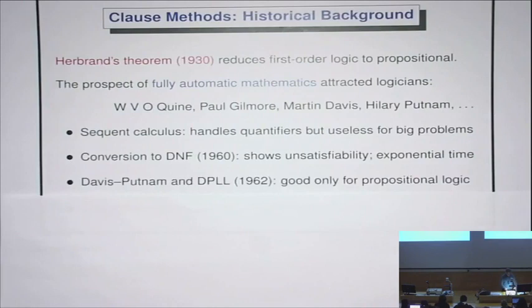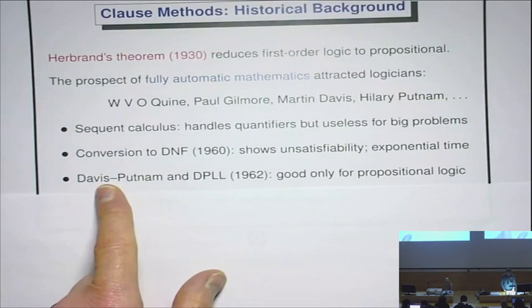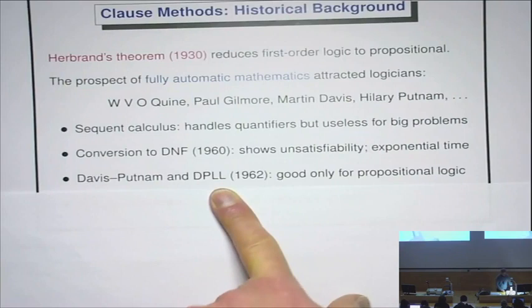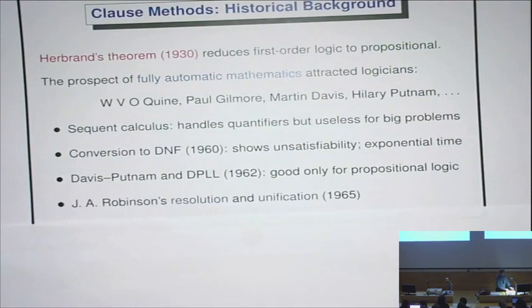Then these guys, again, Martin Davis, Hilary Putnam, they're both philosophers, wrote their decision procedure for propositional logic. And then two guys whose names began with L jazzed that up a bit to give us the DPLL approach, which we're going to spend the rest of the lecture on. To tell the story, this didn't turn out so great for what they wanted to do.